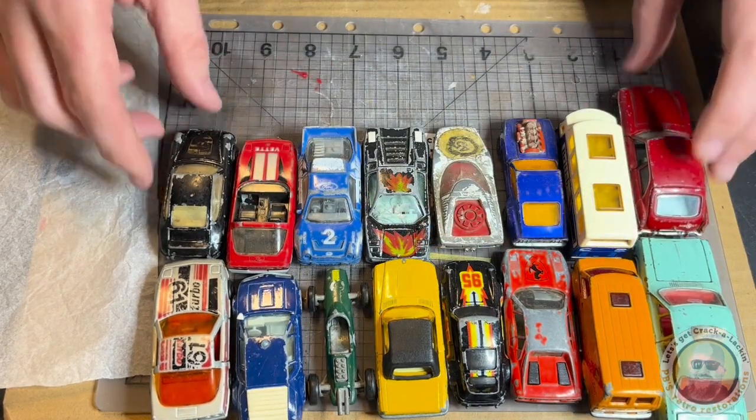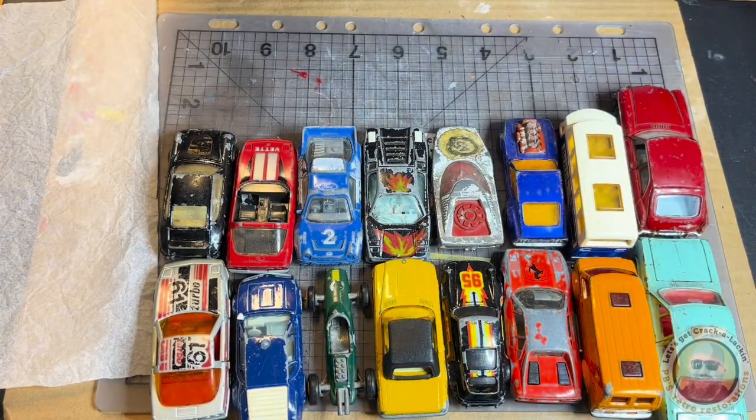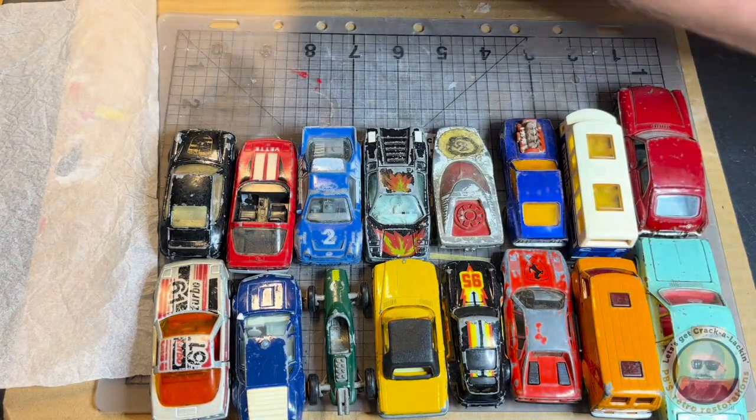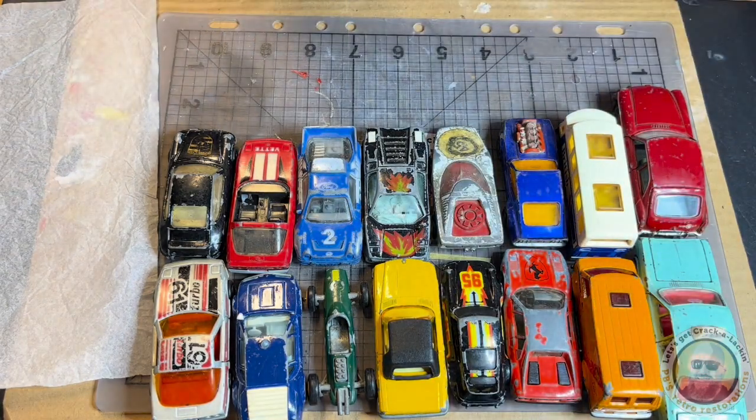Alright, are we running out of room? Okay, there's still some cars to go, viewers. We're getting there. What have we got? I'm not going to tell you how many more there are. The ride stops when I run out of cars.